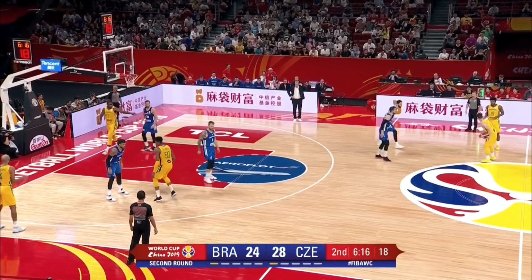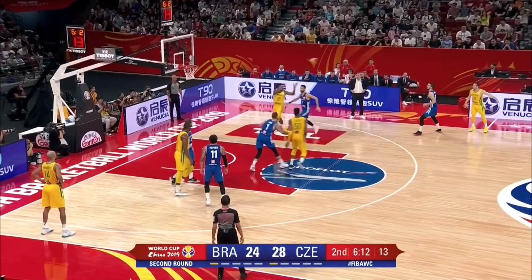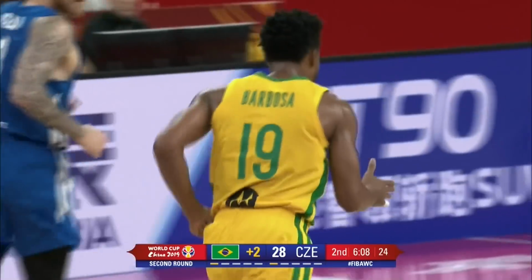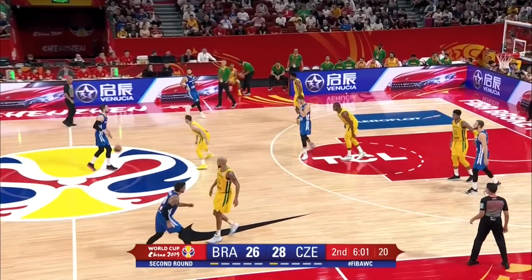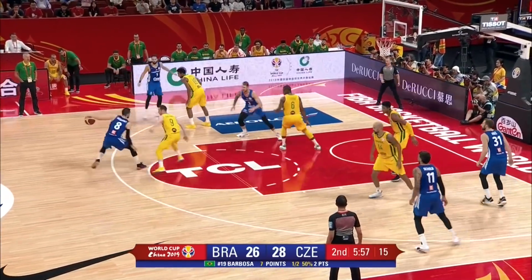Marcelino Huertas looking to orchestrate the offense, the third most assists in the World Cup since 1994. And what a pass to Barbosa. Only Prigioni and Ricky Rubio have more assists. Huertas there and Barbosa looked like they were arguing about who was going to run the point, and then ends up with an easy two.